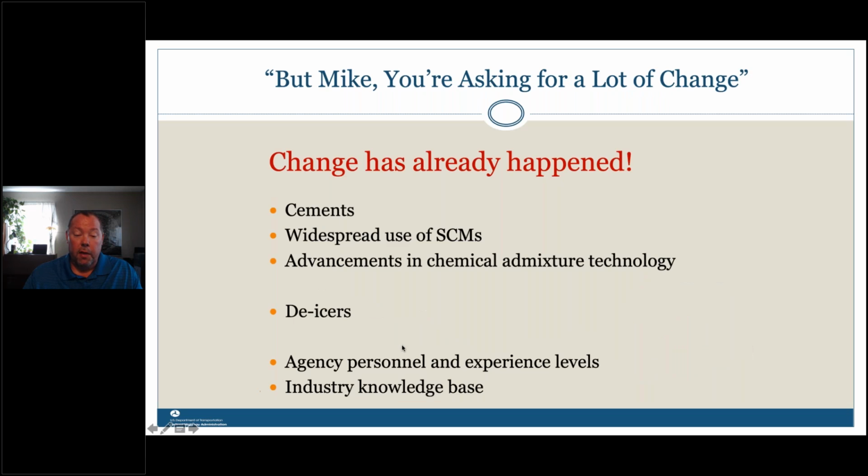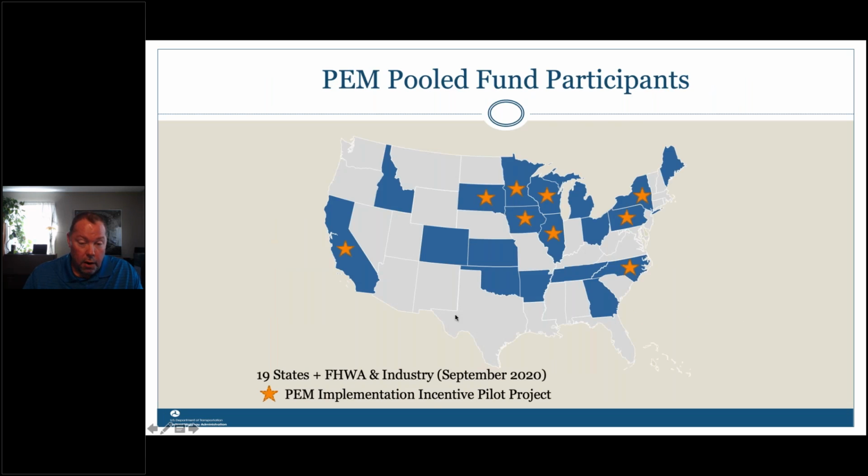I think Gordon showed this slide, the pooled fund participants. Sorry, I added these stars on here. The Federal Highway Administration made up to $100,000 available to states in the pooled fund to try a pilot project and try to demonstrate some of the new tests and try some new QC procedures. The states with the stars are ones that have participated. I now have final reports in from North Carolina, New York, and Iowa. I have a partial report in from Minnesota, and I would say South Dakota as well.